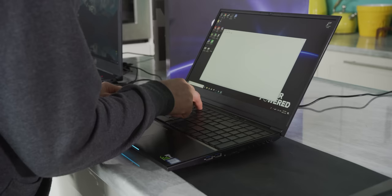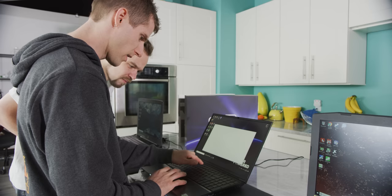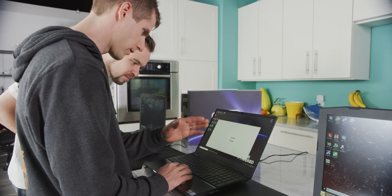Oh, that's stupid. So the OP control center is not tied into the keyboard brightness adjustment over here. So if you turn it off, it's so cringe.